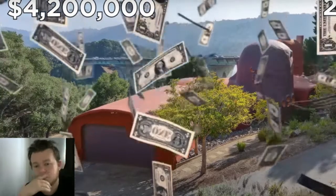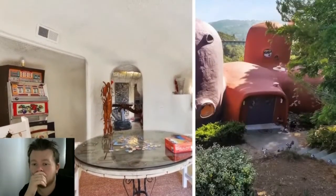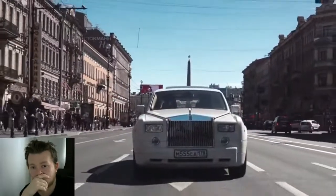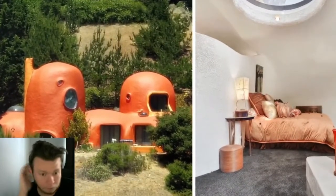In 2015, the new owner's paying top dollar for its 2,730 square foot interior and long stretching garden. At that price, the owner's more likely to drive a Rolls Royce than a Flintmobile, but there are less luxurious versions of the Flintstones house out there.